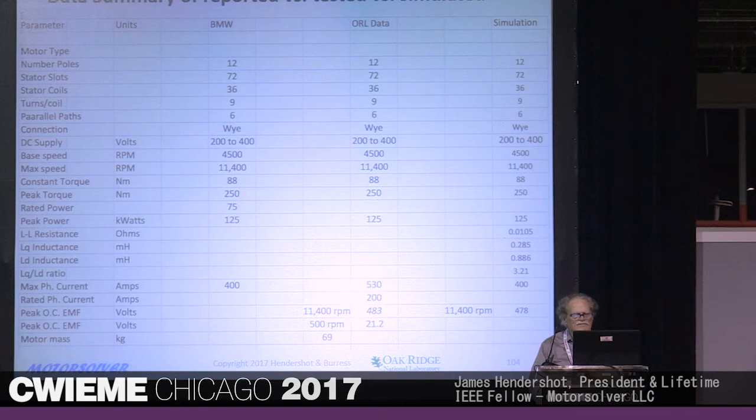I would say they're quite favorable. We don't have measurements for everything, but open circuit back EMF is 478 versus 483. I think that tells a lot right there. And peak power came out the same, rated power. So that's a summary of the BMW published data, Oak Ridge measured data, and the simulated data.